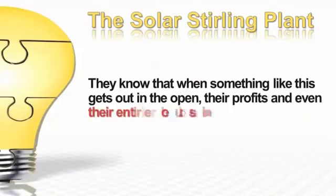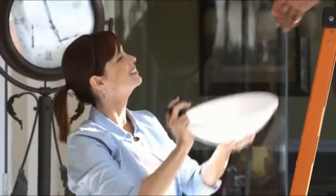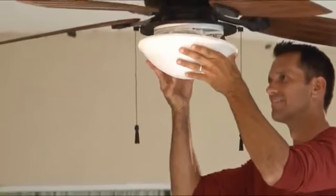They know that when something like this gets out in the open, their profits and even their entire business will be in serious trouble. We've conducted extensive testing with the solar Stirling plant, trying it in different locations, altitudes, and under various weather conditions. We installed them in several average-sized volunteer households to get an idea of how much money the typical solar Stirling plant user can save.